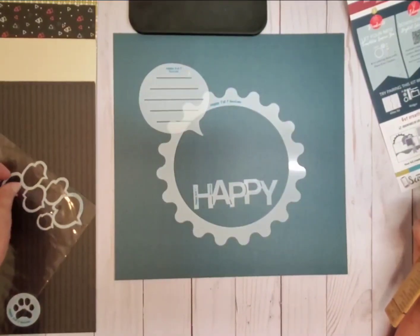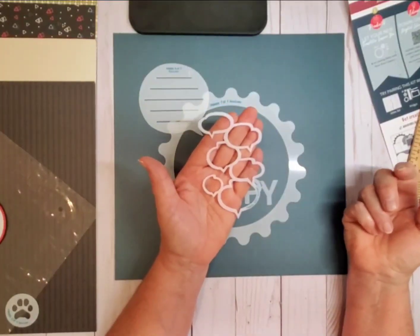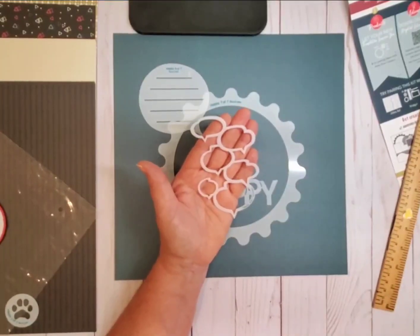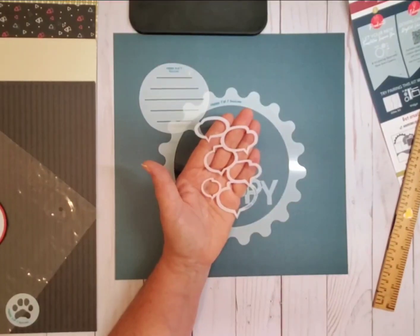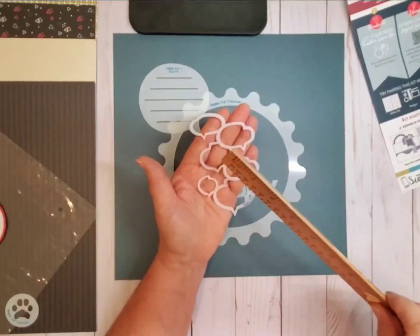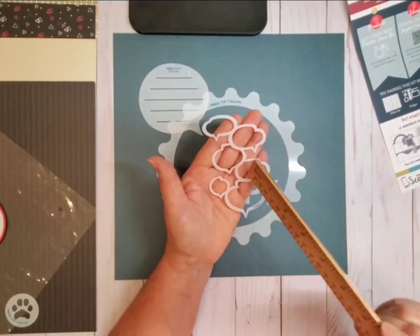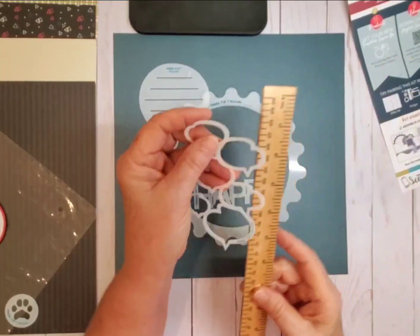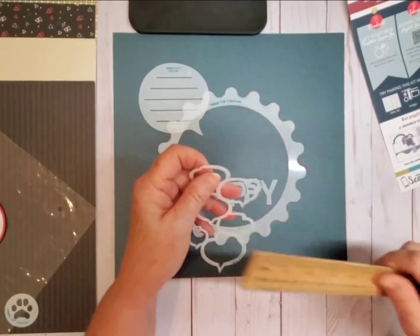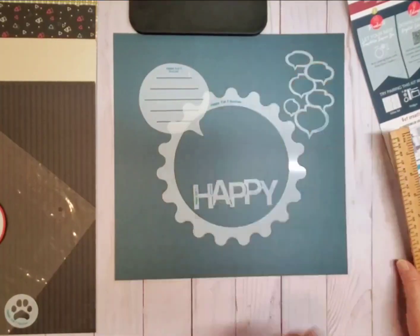Number 4, the blurbs, speech blurbs, lots of speech blurbs. And we have also the larger speech blurbs. Those were from another kit. I don't remember which one, but I could look it up. There's 1, 2, 3, 4, 5, 6. So if you were doing a layout, you could do meow, meow, meow. That's what I would do. Very simple. And that measures 4 3/8, and the widest part is 2 1/2.